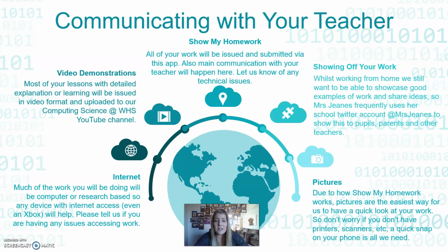Okay, the next thing that will be really useful to have is the internet. Now remember, you can access the internet from loads of different devices. It doesn't have to be a laptop or a desktop. You can access it through your Xbox, through your phone, a tablet, iPad, whatever. But it will probably be quite useful for some of the things you're going to be doing to access the internet, at least for research or perhaps to get different pieces of software that we'll need you to work with this year. Again, any issues, please just speak to us. We'll send work home if that doesn't work for some people.